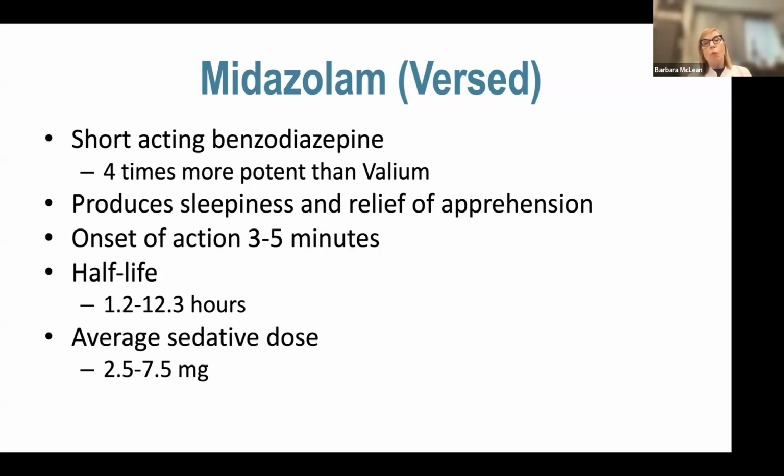So one really important thing that I want to say about Versed, if you are using Versed, you're using benzodiazepines to sedate your patient. Again, if I'm using that, I'm going to up my delirium evaluation. I'm going to be really aware of that because that's going to be my biggest concern here.